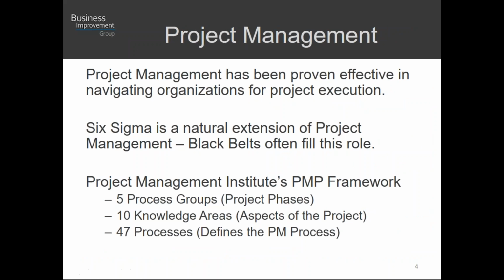So what is project management? Project management is proven to be effective in navigating organizations for project execution. As I hinted before, projects are temporary in nature, set out to deliver a particular goal, a particular deliverable, within a certain amount of time. Operations, on the other hand, is just ongoing, right? Think of manufacturing operations, the daily grind, or even restaurant operations. There are processes in place, but it's always the same thing over and over again, whereas projects are generally looking to create something new, even though you may have similar projects, each one is always a little bit different.